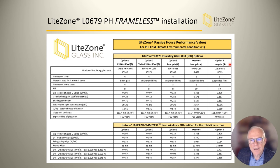So using option number five, we can get a solar heat gain coefficient under 0.16. And that's with an overall window U value as low as 0.368. So these low solar heat gain LiteZone options may be applicable on your Passive House project depending on what you're trying to achieve.